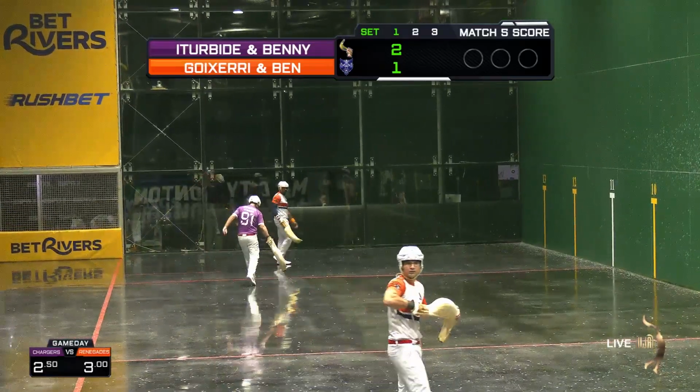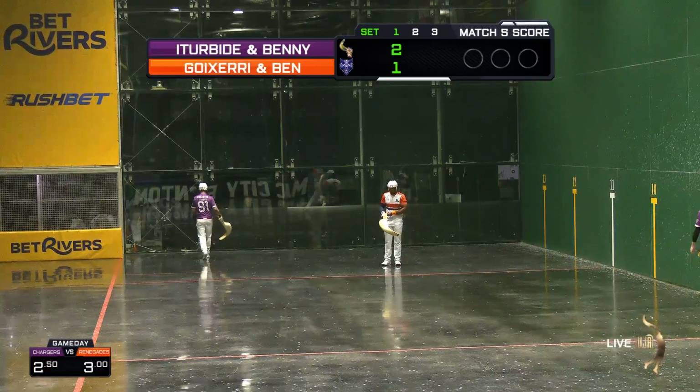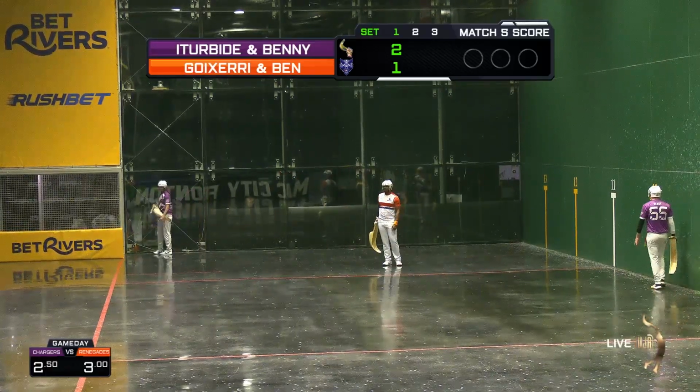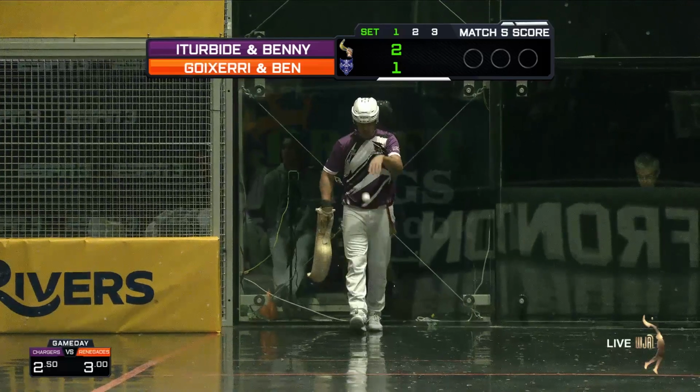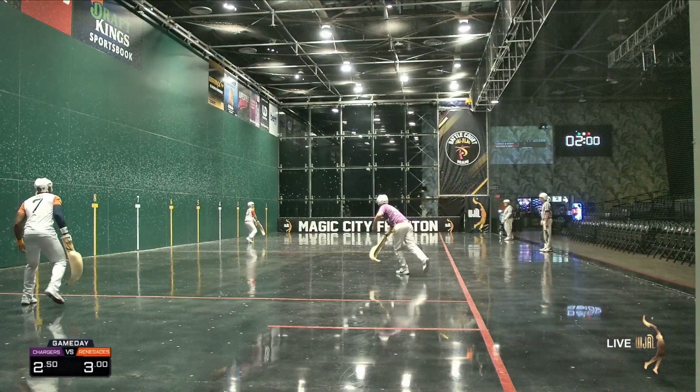Iturbide serves. Well, Benny's got a lot of experience playing against Goixerri. He's seen that drop shot beat him a couple times. He took off, just got there. And then he did something with the return, threw it straight to the outside and scoring for his team.